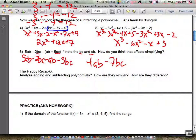All right? So in analyzing it or comparing it, there are things that are similar. You combine like terms, etc. But with subtraction, you have to first change every sign in that package. All right, any questions? All right, you guys can start on your homework.